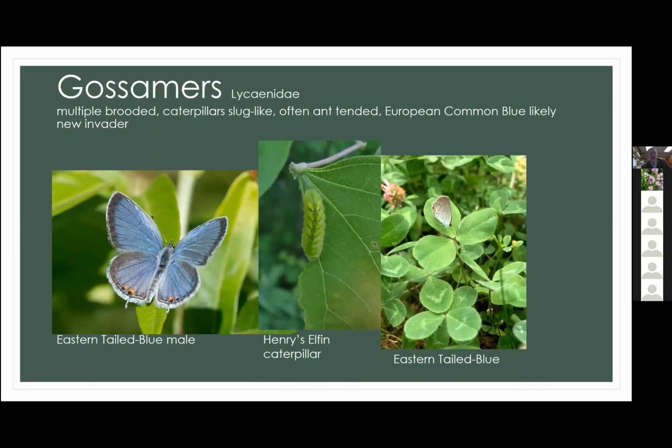The next family are the gossamer butterflies. They're the little jewels. They all have a caterpillar that's very slug-like. That picture in the middle is actually of a Henry's elfin, which is usually more of a southern species, but has this weird Wisconsin population. I don't know if anyone in your group has seen one along the St. Croix River. It's one of our earliest butterflies to come out in the spring.